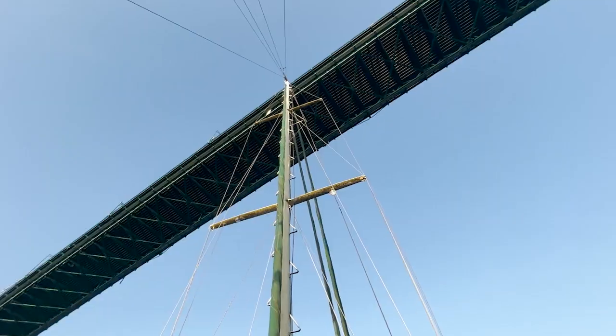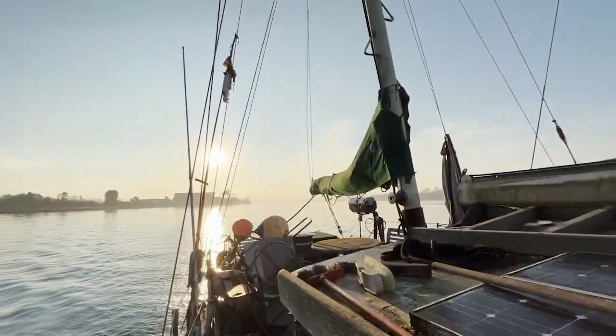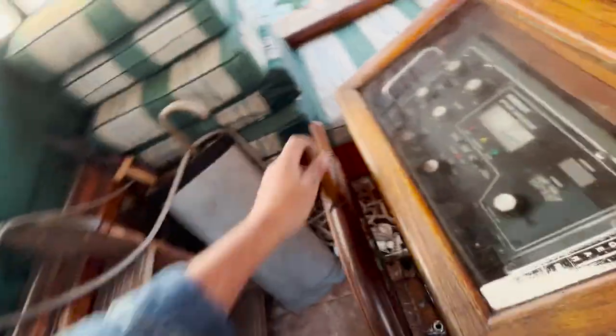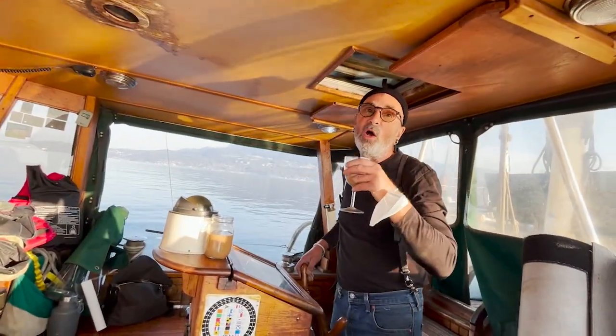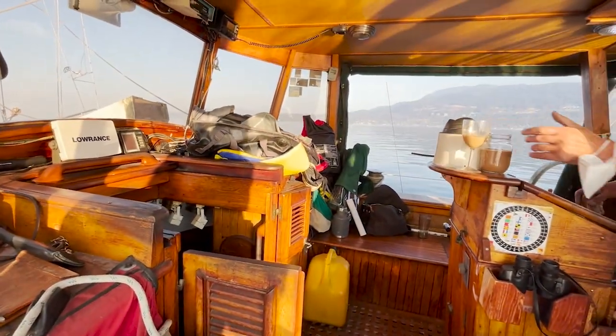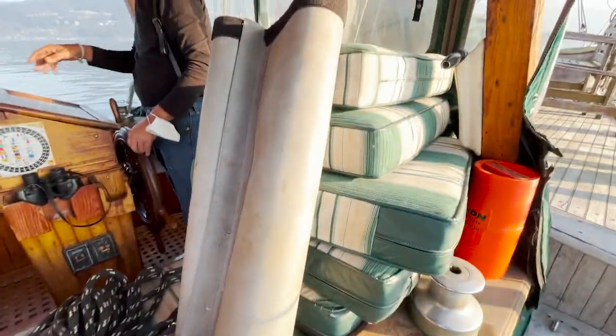Look at that bridge. Should probably steer a bit, hey? Got Captain Earl here at the helm. Kaylee's down below doing an engine check. She found some garbage bags. That's good news for this boat. She's going to be in better shape when we get in.